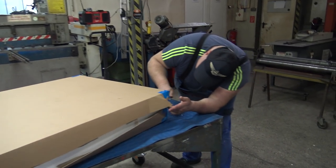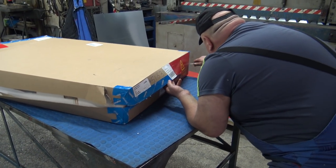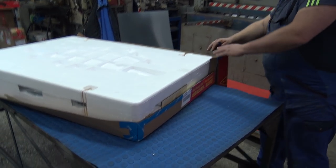And you will see. I don't want to hurt anything here. For such a big plane, you will see how easy it is to assemble. I mean, this is unbelievable.